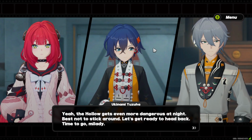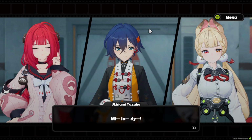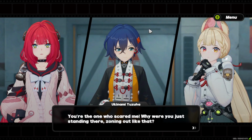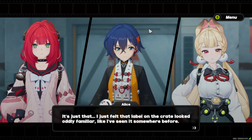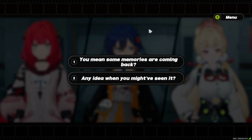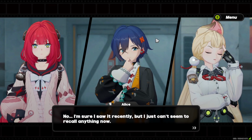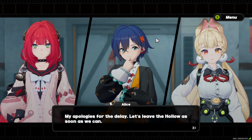Time to go, my lady. Milady! Ah! You scared me! You're the one who scared me. Why were you just standing there, zoning out like that? It's just that... I just felt that label on the crate looked oddly familiar. Like, I've seen it somewhere before. Are some memories coming back? No, I'm sure I saw it recently, but I just can't seem to recall anything now. My apologies for the delay. Let's leave the hollow as soon as we can.